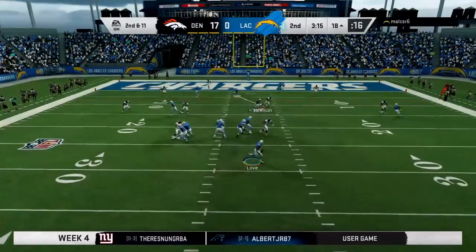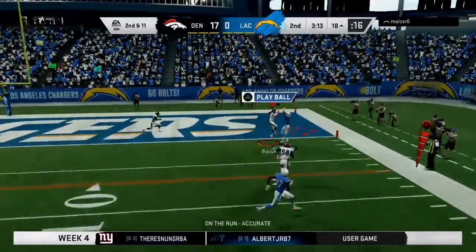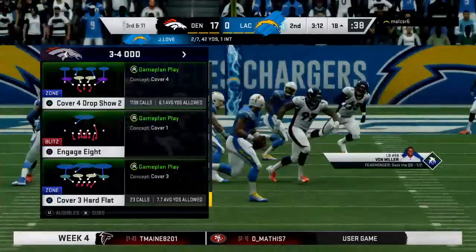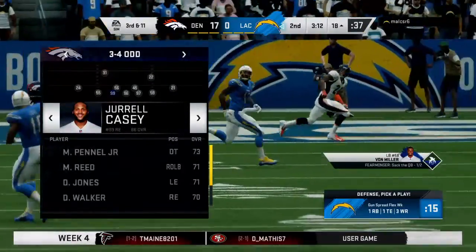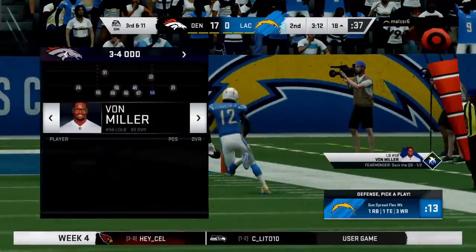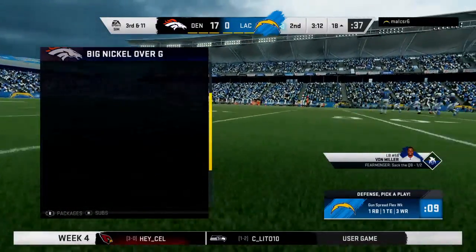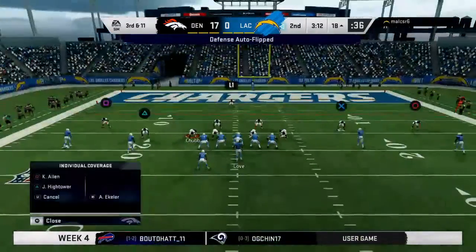Looking to throw on second down. Love eluding the pressure right toward the end zone, but that's going to wind up incomplete. Some of the fans here don't seem too happy about what we've seen in this first half. No, not at all, and I understand why. They've looked lethargic, out of sync, and it shows on the scoreboard.